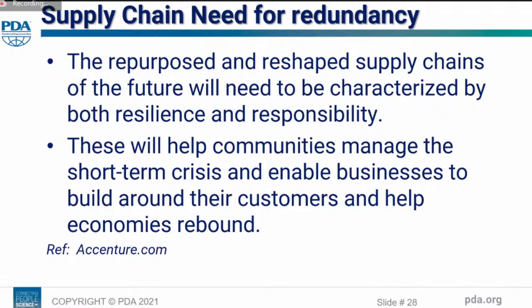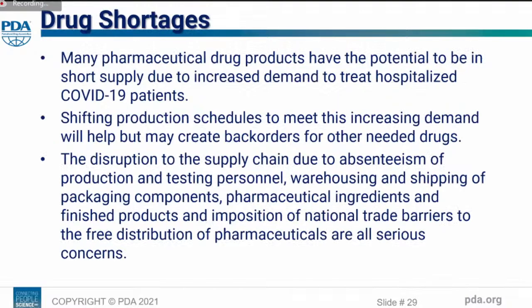There have been drug shortages. So there have been a number of products that have been in drug shortage, especially early on in the pandemic. This resulted from increased demand for the products that were necessary for people that had to be hospitalized. But as production shifted to meet those demands, that created some back orders for other products. And so there was a ripple effect. There was also disruption to the supply chain due to absenteeism of production and testing personnel. And so again, there were impacts based upon the staff of these organizations.